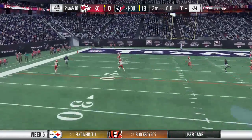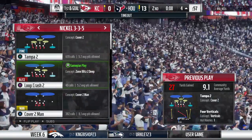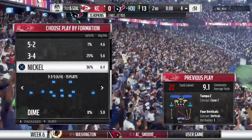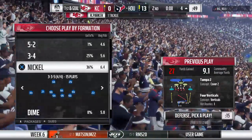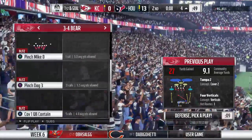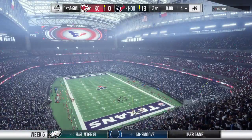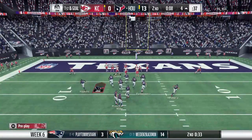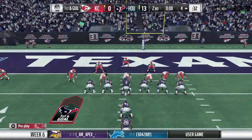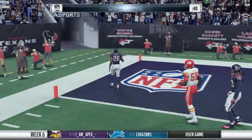Watson looks to throw again. This will be caught inside the 10. Now a timeout taken. Perhaps a chance for one more quick play and then another timeout if they hurry. We'll see. And now a first down following that long gain. Here we go. Miller. And he's in for the score.